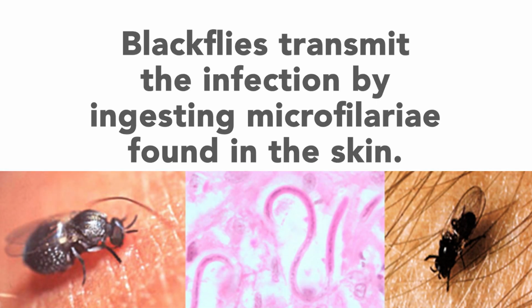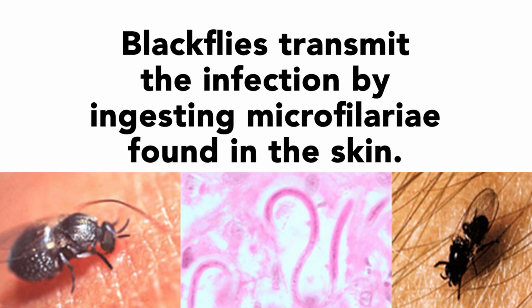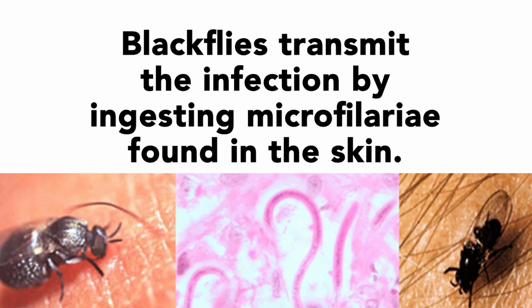to validate that test. In the development of this new test for river blindness in this case, the biggest challenge was actually collecting samples, getting samples of the parasites and the black flies in order to do this work. The other challenge is the availability of the necessary equipment to do the work and then the expertise of scientists in the endemic countries to do that work.